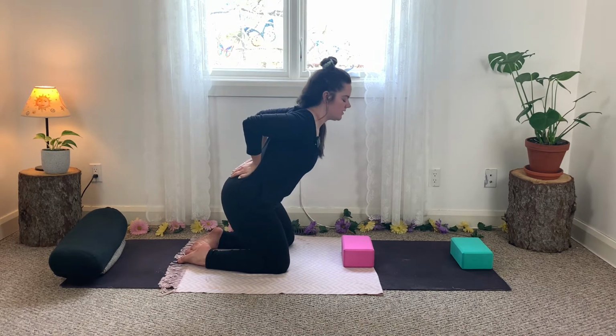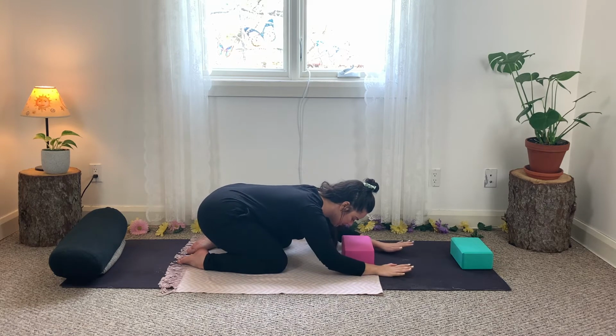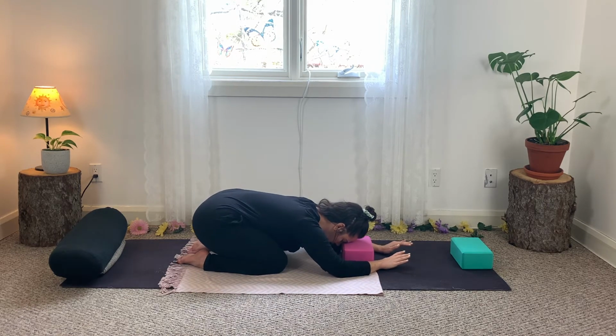Next time you bring yourself down into your child's pose, you will rest here. So your arms can now come in front of you if that feels more comfortable, but they absolutely can stay by the side of your legs. You can widen your knees if you'd like to create a bit more space for your body.